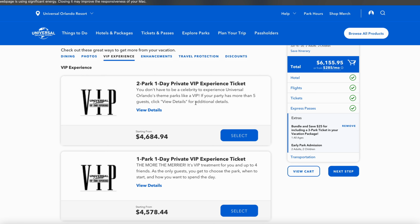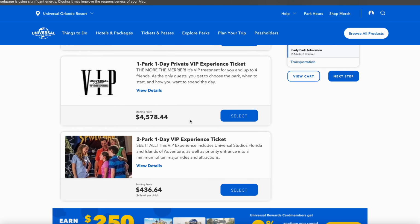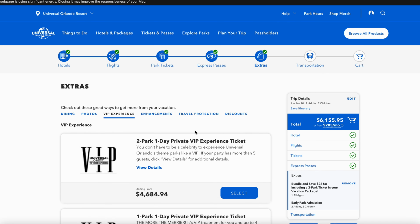You skip all the lines, so it has express pass. Actually, it's not an express pass. You actually go right to the ride. There's not even an express pass. You actually skip everything with this VIP tour and go right onto the ride, and you just get on. And you can do it all day long, and it's simple as that. It also includes food in that too, which is cool. Or you can do the one park version as well, or the other option as well. So you have kind of the option to do either of those.